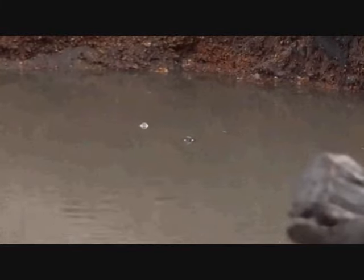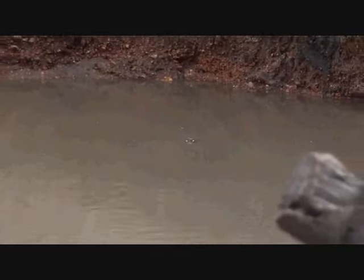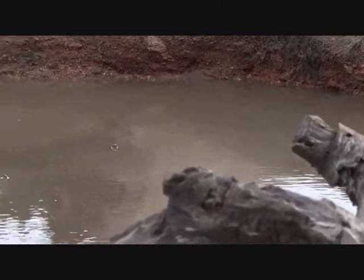You see the little head of the terrapin. Hello, little guy. Doesn't look like a particularly big one, but they seem to be quite happy. There's a couple of them poking their heads out, even right here in front of this log, you can see all of their heads. They're funny looking things when they do that.